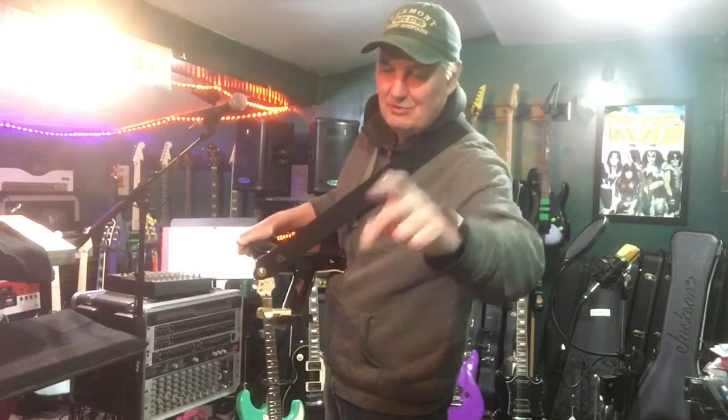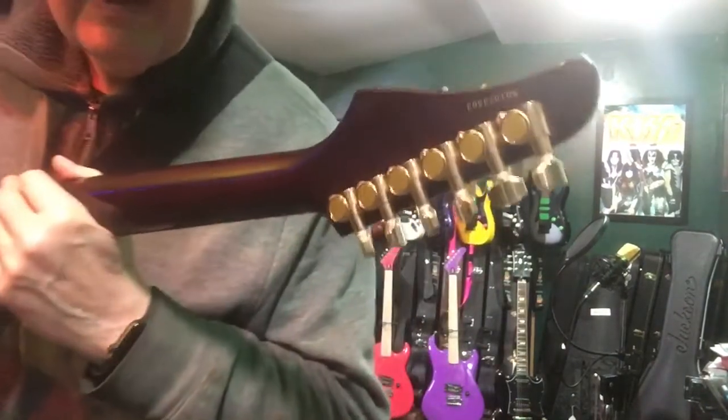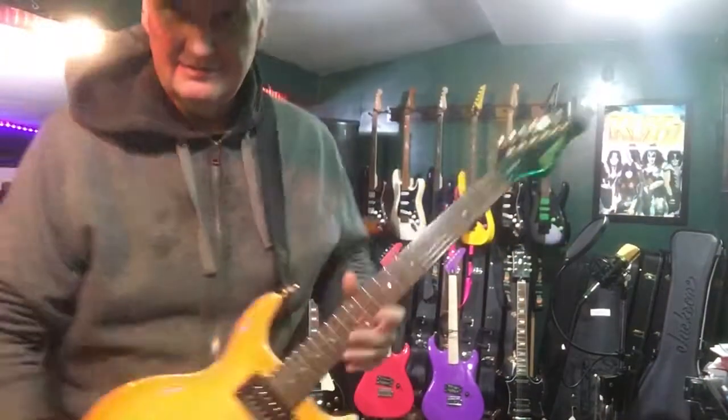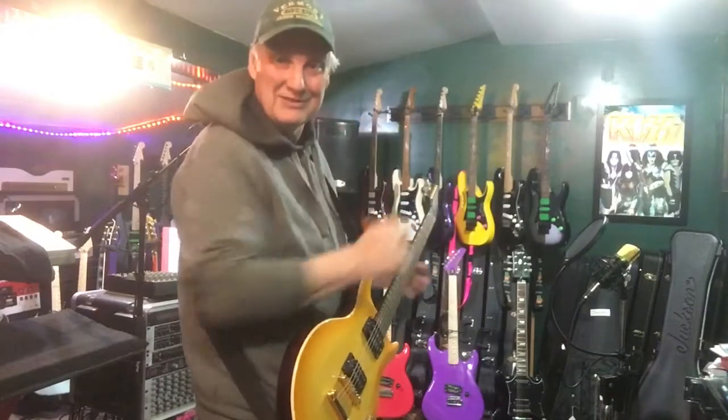This is a 2001. There's an S in here. What the S tells me is Samick Factory in Korea. Which Samick Factory now is Indonesia, and we're going to show you some of those guitars later on.